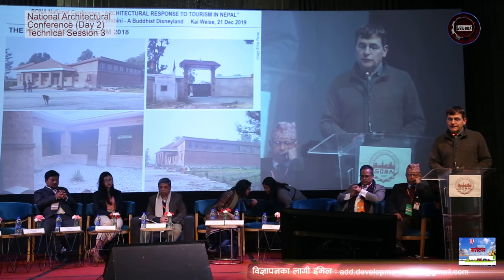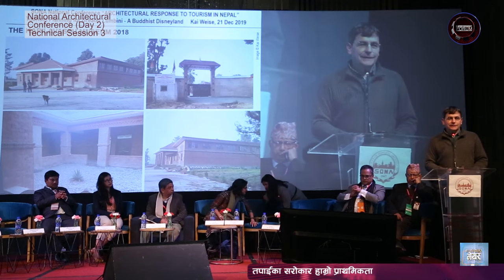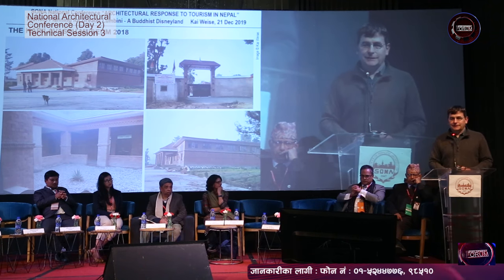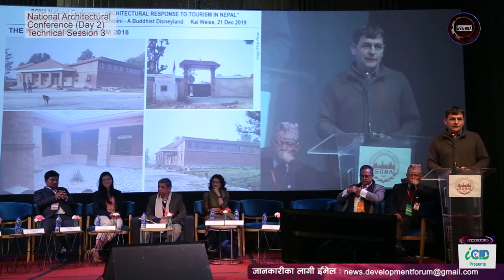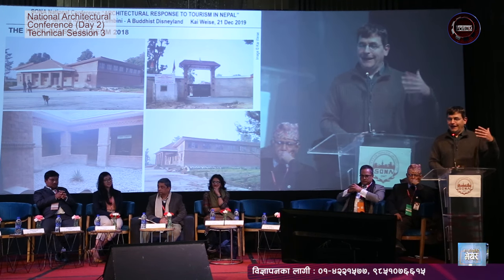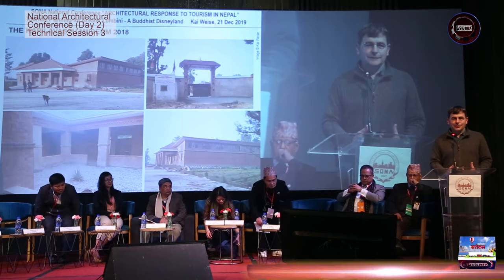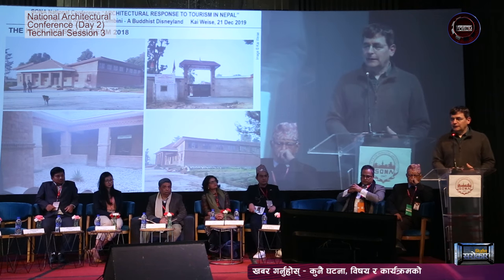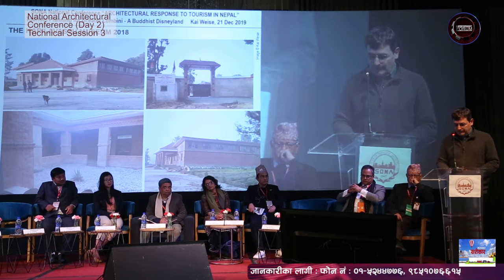Nearby, recently, the Kapilvastu Museum was built. Sadly, I have to admit, I started the original sketches, but my sketches were taken by the government engineer who interpreted my sketches in his own way and designed this structure as a concrete structure, covered with Newari style designs, which has absolutely nothing to do with the culture in Tilorakot. But again, this misconception that anything which is traditional Newari is culturally appropriate, we need to really get away from that and find a language that is correct for the area.